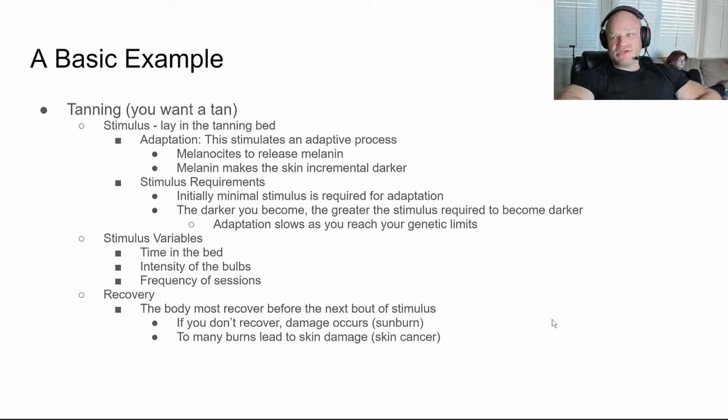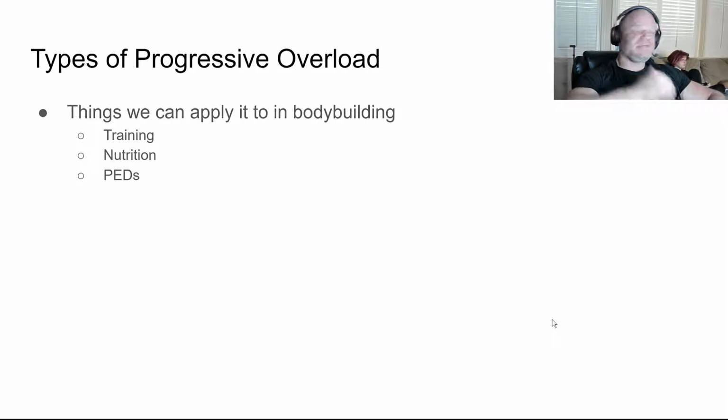Same thing is true in the gym. When you first start lifting, it doesn't take much to generate an adaptation. If you train too much, you're just going to grind yourself into a hole. As you get bigger, as you get stronger, as your body has adapted more to the stimulus, the training in that situation takes more intensity, more time in the gym, heavier weights to make you grow. So it's the same thing with tanning. We talked about it: the tanner you get, the more you have to tan. Simple as that.